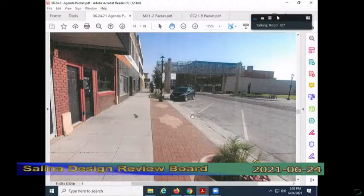So that's the measurement that we took when we went out and we're trying to prepare our report.